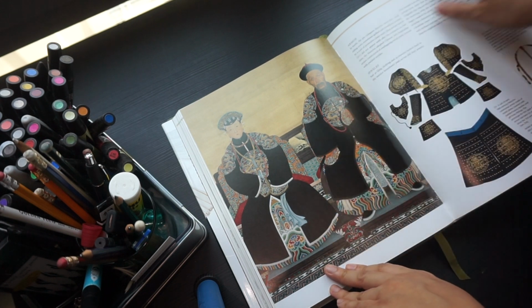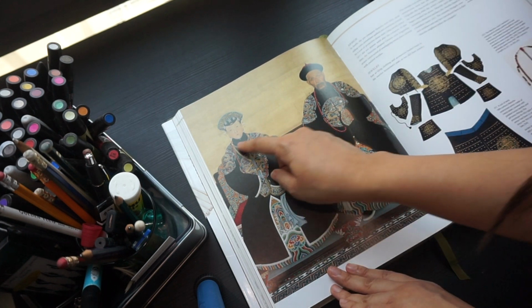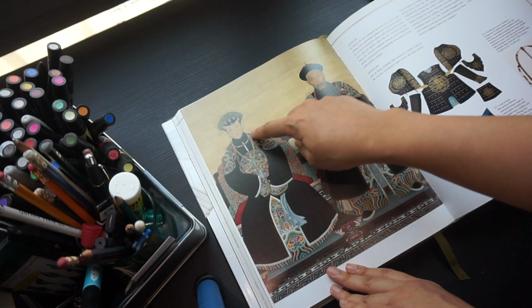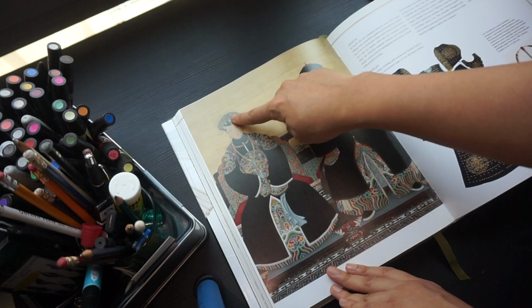But now that I see it in a book, it's so interesting, and it almost looks like an abaya. That's very cool with the shoulder embroidery and the jewelry, the headpiece.